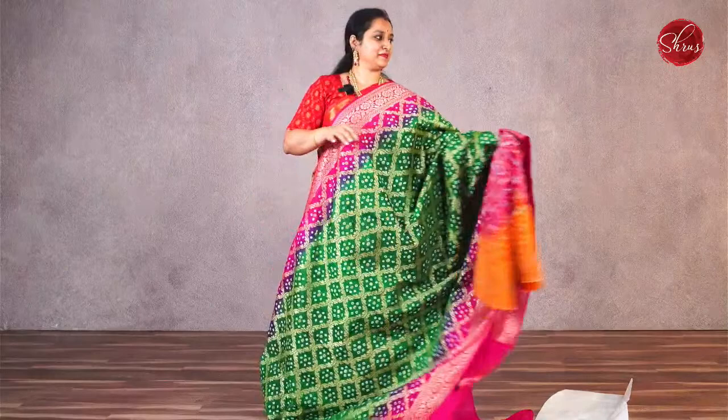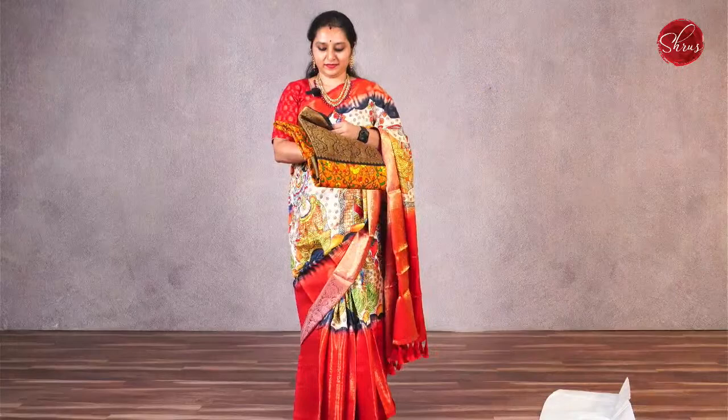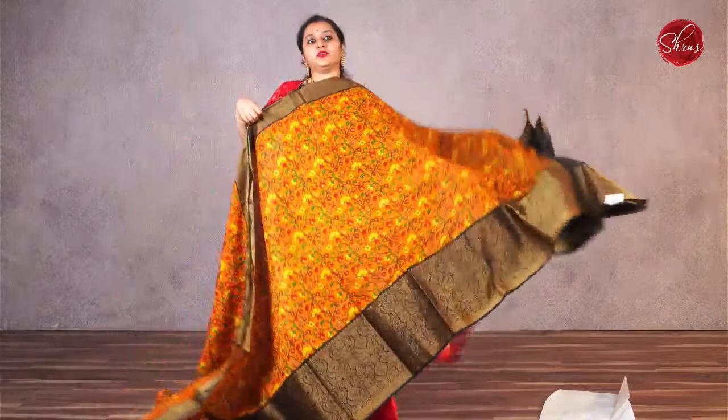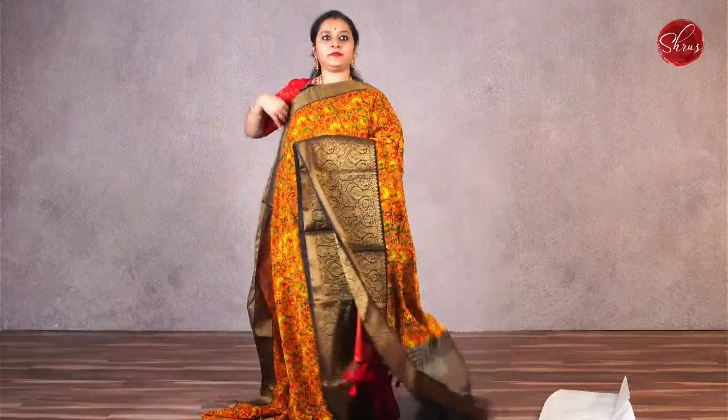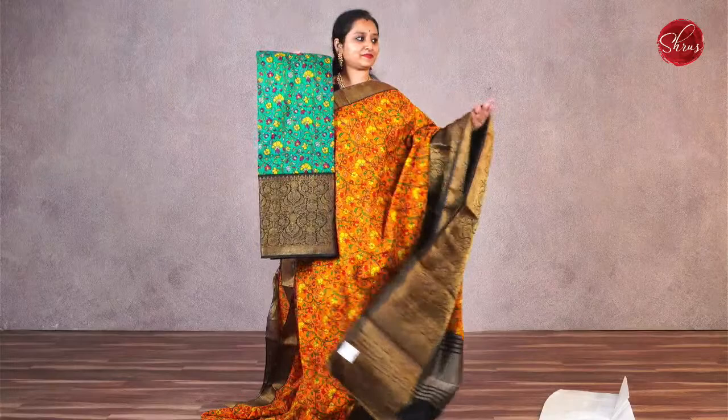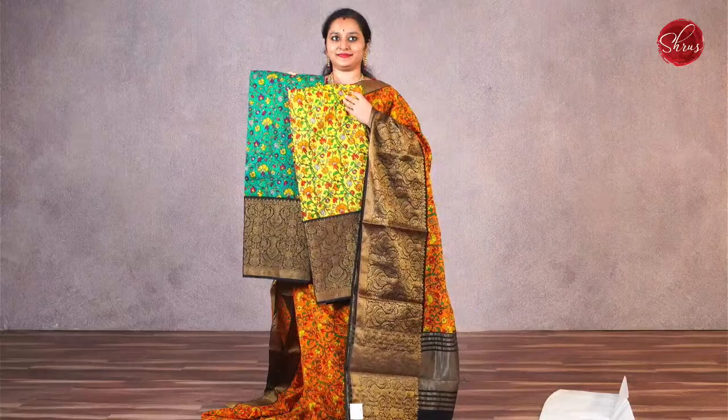Moving on to saree 11. Price at 1990. These are semi jute. The whole body has this beautiful kalamkari prints with nice woven jari border. A nice big border in the lower half. It's a nice orange with a black. Very pretty floral designs all over. That's going to be the pallu. 1990. We have very pretty color variants. This is going to be a blue with a black. And then we have one more mustard with black.